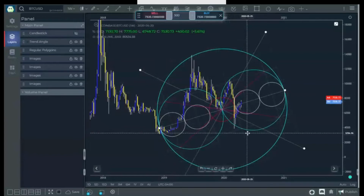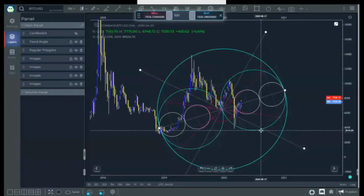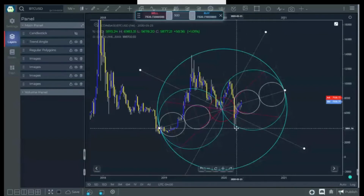So I expect at this point here maybe we're going to have a turnaround, depending where it will be, and this will be another pivot, of course. So the geometry is showing a lot of dimension that you have to find. It's not obvious, but you have to play with it and explore it yourself. So it's really interesting.